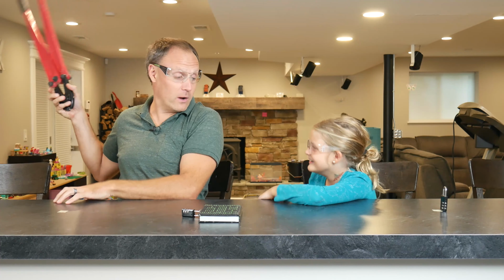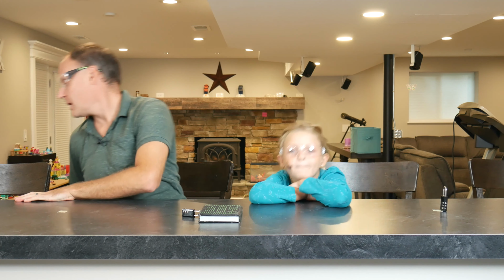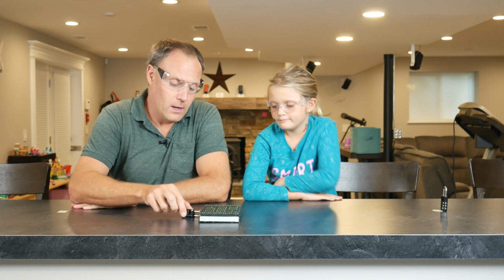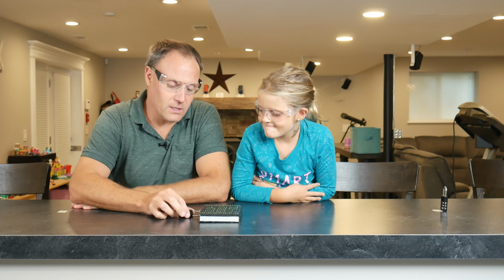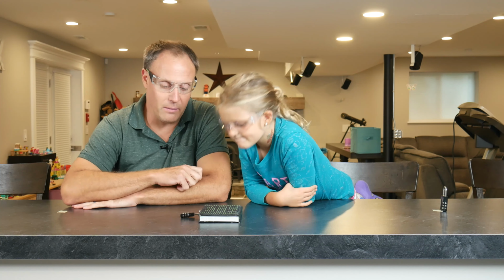Actually, what we're going to do is we are going to manipulate the lock. Do you know what the word manipulate means? Well, it can be a bunch of things, but for mechanisms and stuff, it's using the power of touch to figure out what's going on inside. So we are going to manipulate this combination lock open.